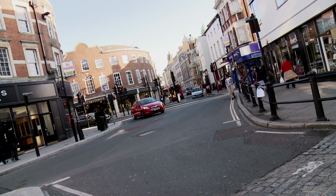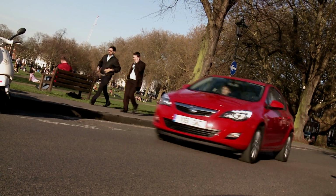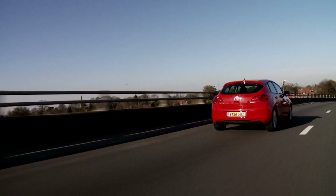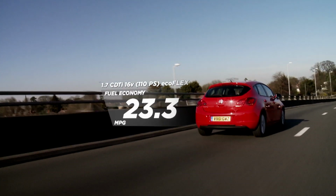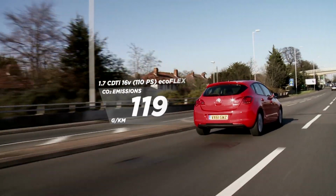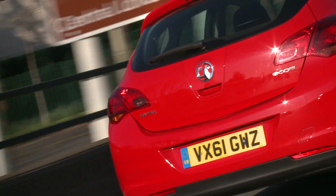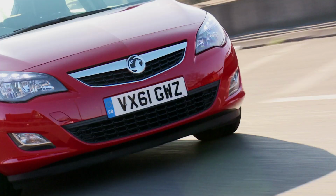In terms of engines, there's a kaleidoscopic range to choose from, from the 1.4 litre turbocharged petrol unit that provides a really great balance of performance and economy, providing you don't go too mental on the miles, right through to the very popular 1.7 litre CDTI diesel. Now, although they deliver some really impressive running costs, they do sound a little bit gruff, and they just don't have the same level of mechanical refinement you get from the equivalent Ford or Volkswagen units. Sorry, Vauxhall.